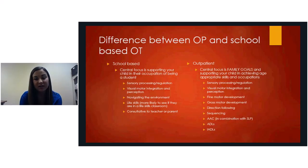For IADLs, these are instrumental activities of daily living. So this could be the care of pets. Maybe you own pets like I do, and you would really love for your child to start helping with some of those things at home. So we could help establish those routines. This could also mean communication management, whether that be verbal, nonverbal, sign language, or the use of an augmentative device. This could be meal preparation and cleanup, safety and emergency maintenance. This could also include sleep, leisure interests, job interests, and volunteer participation.